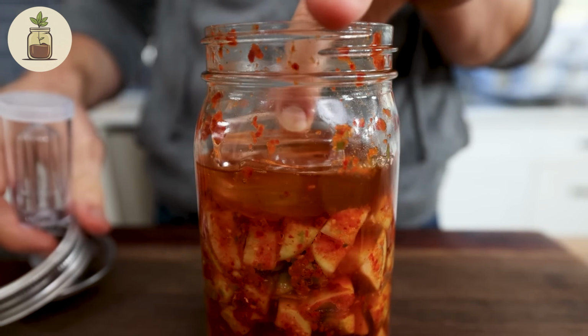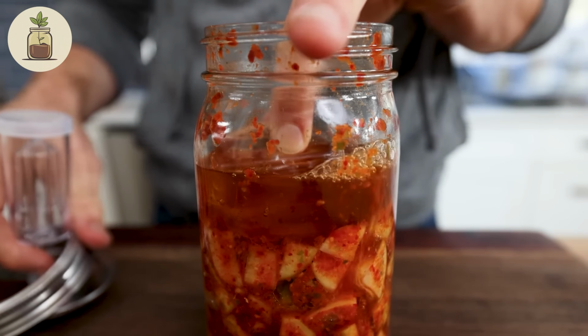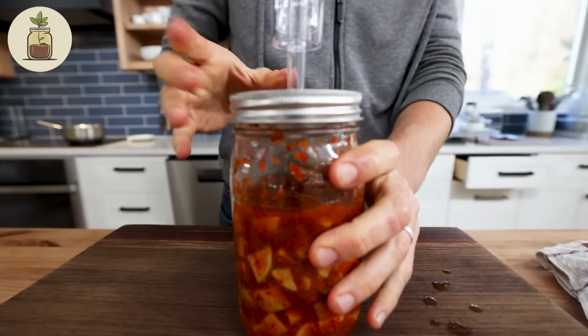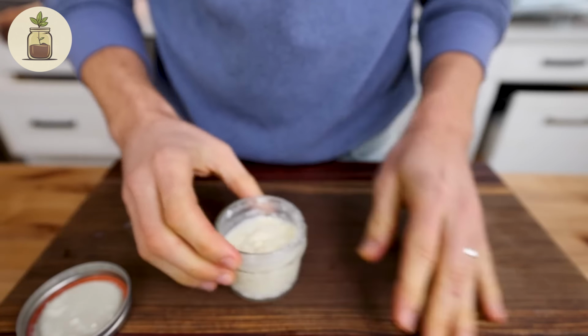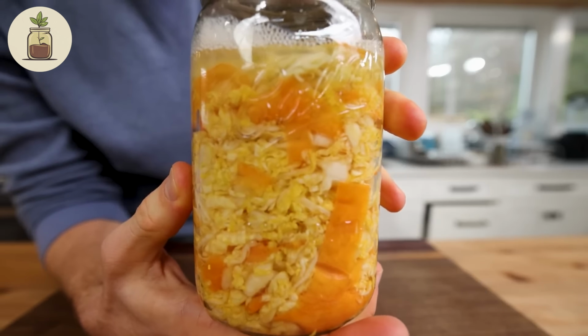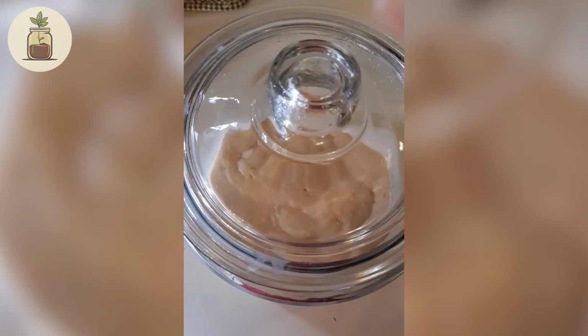Success in fermentation comes through careful observation. The proper aroma should be pleasantly sour, never putrid. Fermented foods are like good marriages. They get better with age, but still need occasional burping. Colors remain vibrant rather than dulling, and a gentle tang develops that makes the tongue tingle without overwhelming the palate.